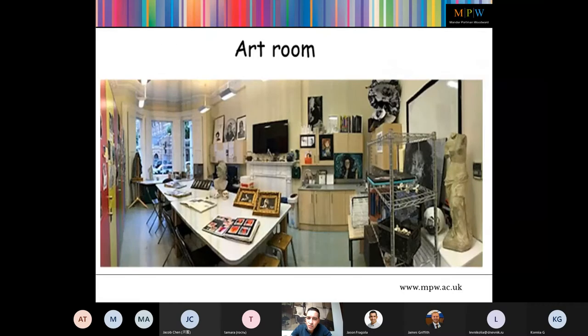So next, that's the art room, in quite a clean and nice environment. Usually the scene here is full of paints and artwork and stuff, and we're lucky because we have one of the biggest rooms in the college, and that's really, really good.